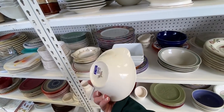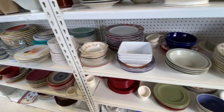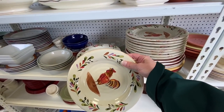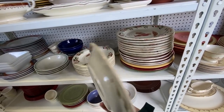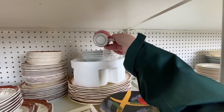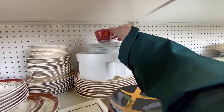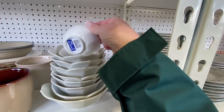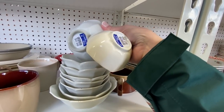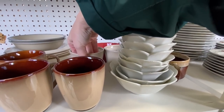Check out these little bowls. I thought they were so neat with their handles. I don't do bowls or dishes with any kind of plating on them because my kids will throw them in the microwave every time. These little dishes right here, I see all the time, and I also see them all over Instagram. I'm not sure what the draw is on them, but I do think they're pretty.